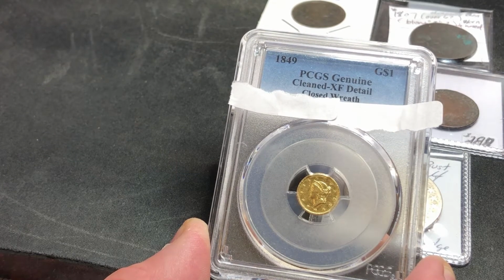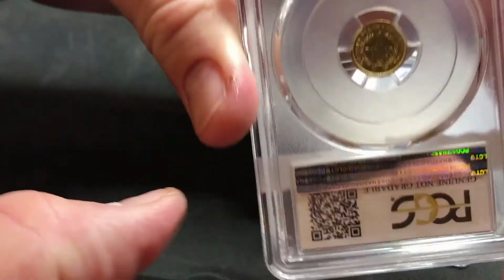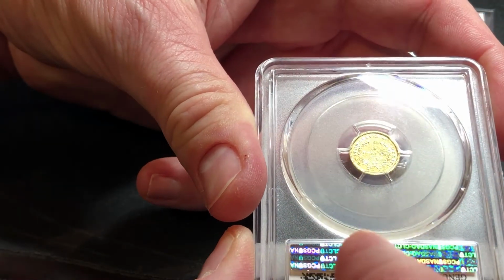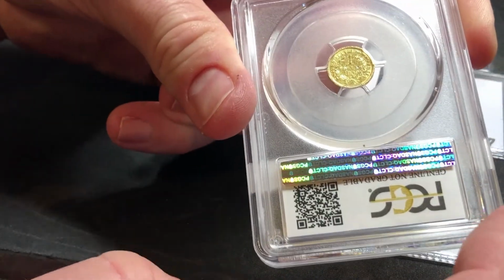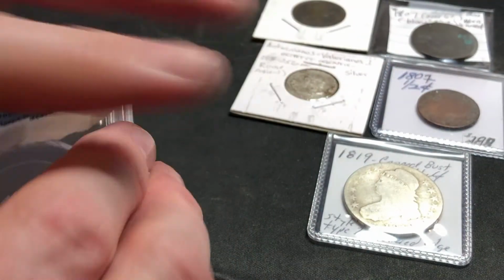And the closed wreath and open wreath just basically refers to how close together the wreath comes at the top of the coin. And it would be much more widely separated at the top if this was an open wreath version. But anyway, that's sort of the history on that.